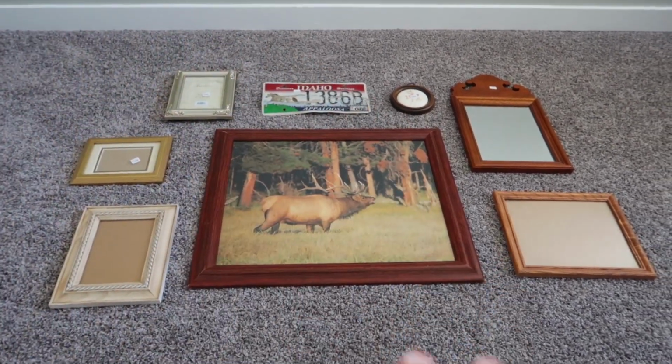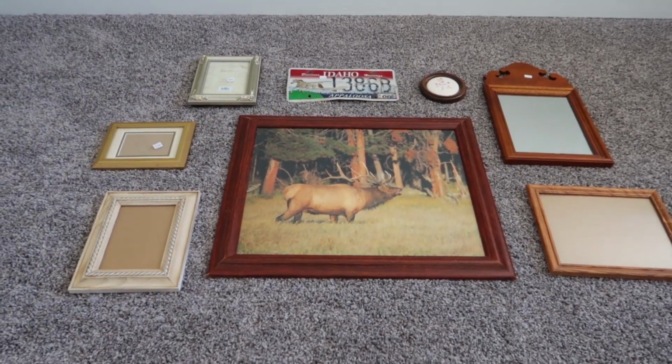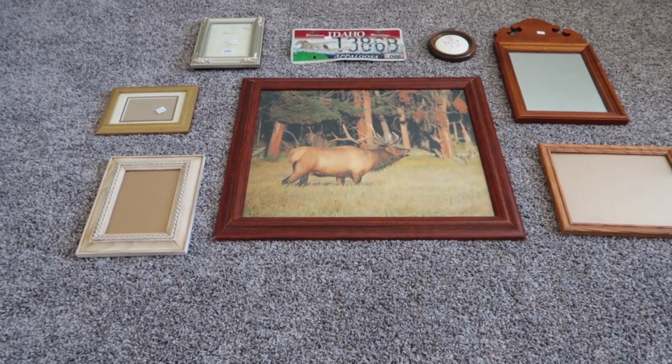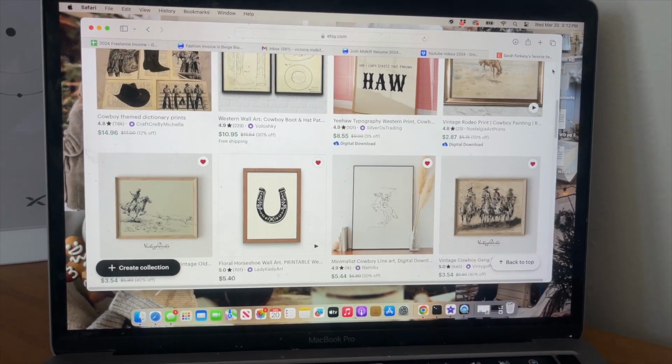Here's kind of what I'm thinking for the layout of the gallery wall. So I just want to measure the wall and make sure that my idea will fit where I want it to. And then I need to measure all the frames, so I order the right size prints. So here's kind of what I've been looking at as far as prints go.